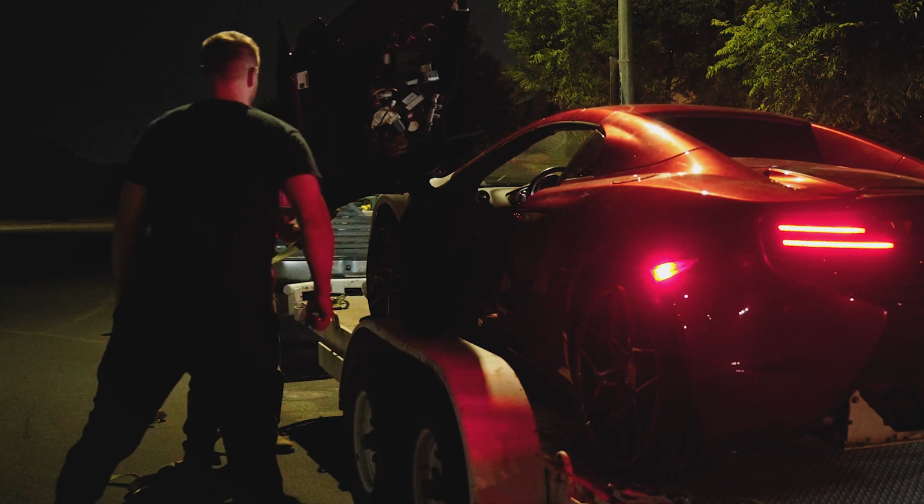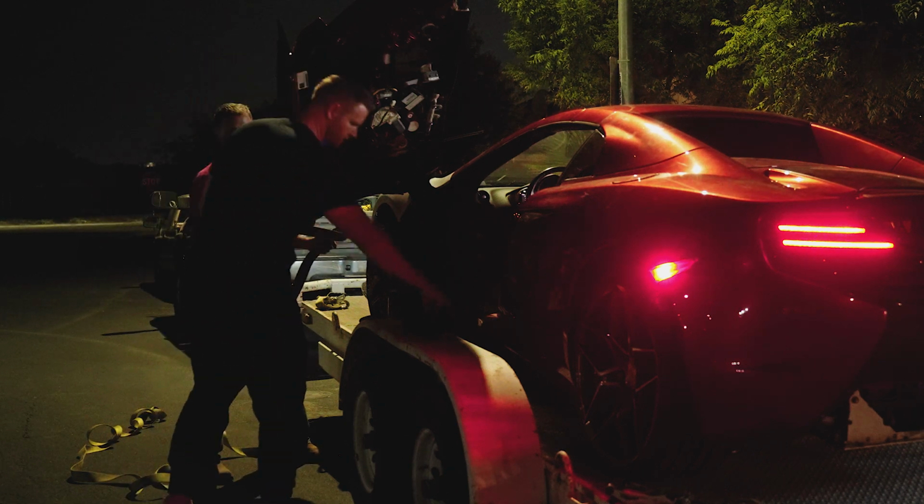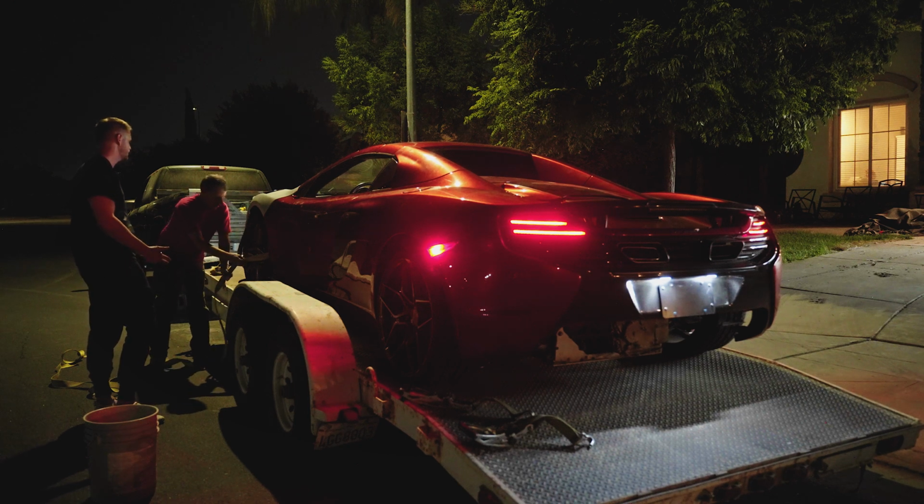Ever since I disassembled the entire freaking car for paint, things are just weird. The easiest way to mechanically sort this thing is just to have the stupid thing painted so I can put it fully back together.